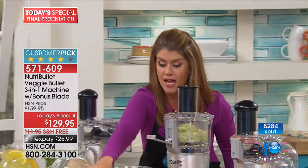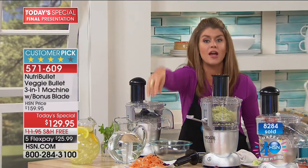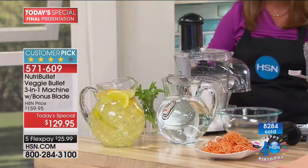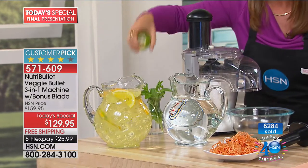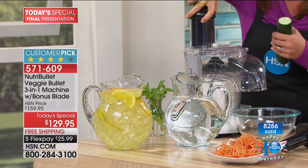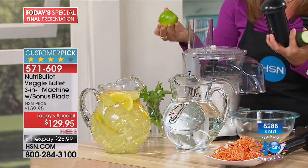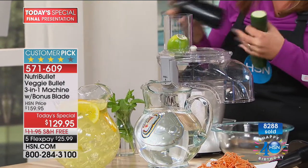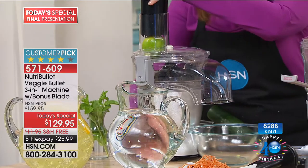If you want to just go ahead and do your shoestring fries or the summer cocktails, this is one of my favorite things. If you go to a fancy hotel this summer, you know that at the front of the hotel, they're going to have that very fancy spa water. And how do they have their perfectly cut limes, lemons, and all of the other accoutrements that go in? Watch this with the lime.